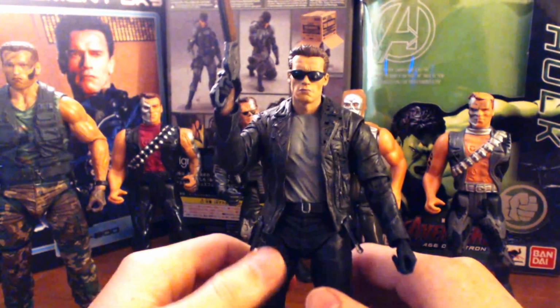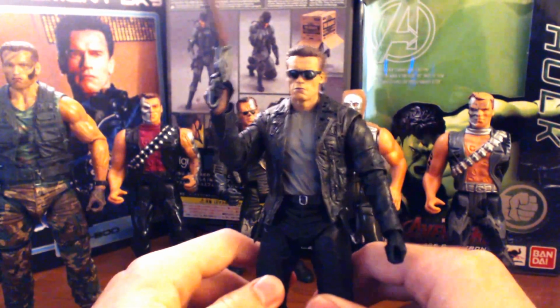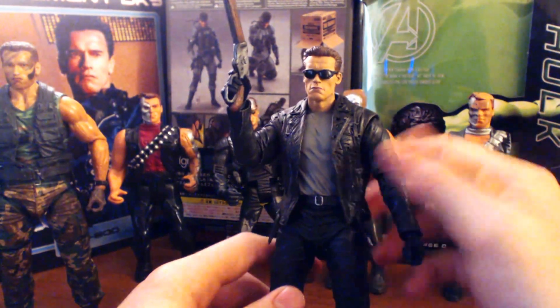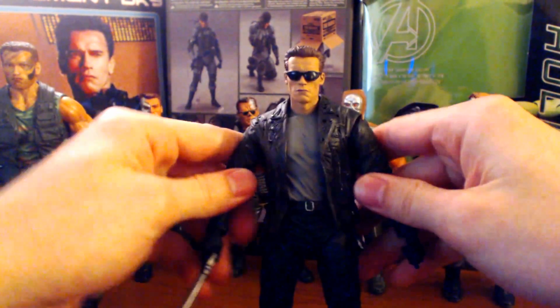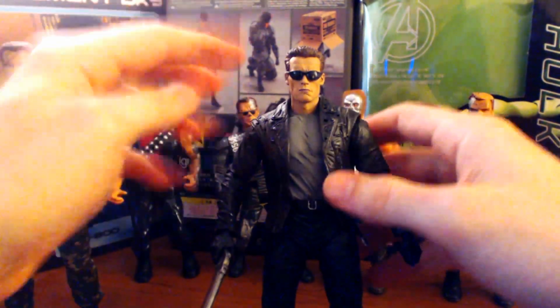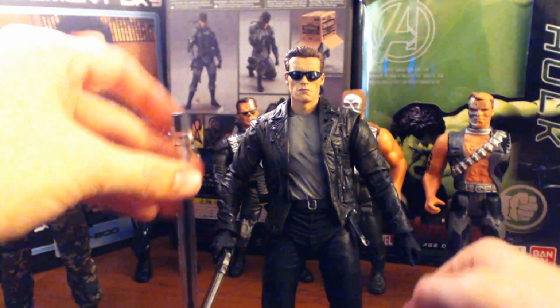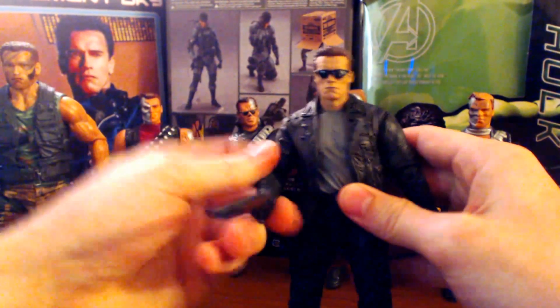Sculpt-wise, he was brought into the six-inch scale from Kenner's sort of five-inch, so he fits in with all your six-inch figures. He's a little taller. Six-inch scale figure, 6.5, I think he's probably 7. I should have a ruler, shouldn't I? Yeah, he's taller than this pin. I don't know how long pins are.